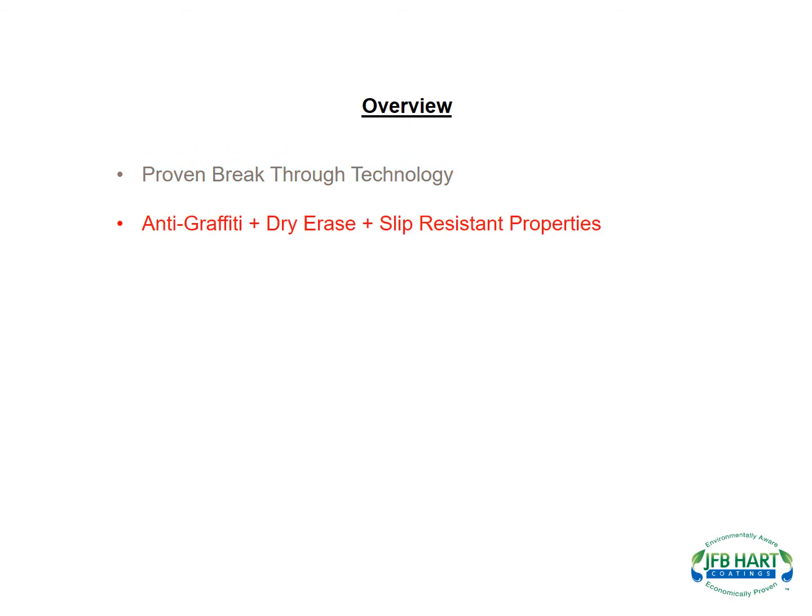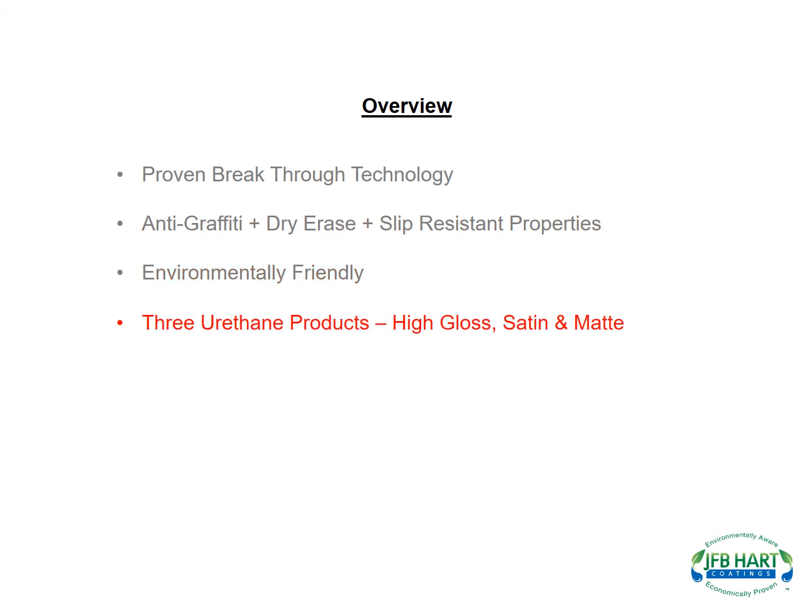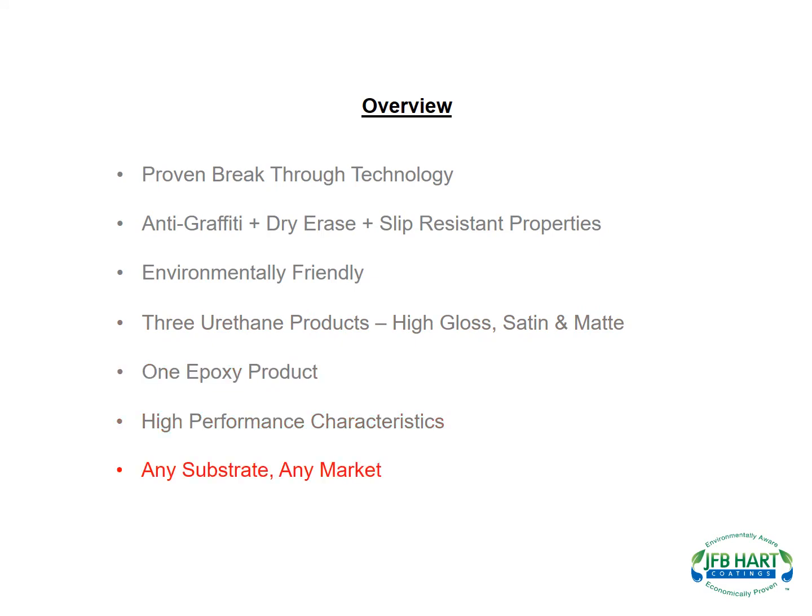To recap, we have a proven breakthrough technology, offers anti-graffiti, dry erase, and slip-resistant properties, are environmentally friendly, our 3 urethane products, a high gloss, satin, and a matte, 1 epoxy product, with high performance characteristics that can be applied to just about any substrate in any market, and are very cost effective.